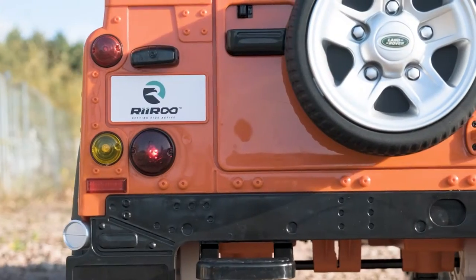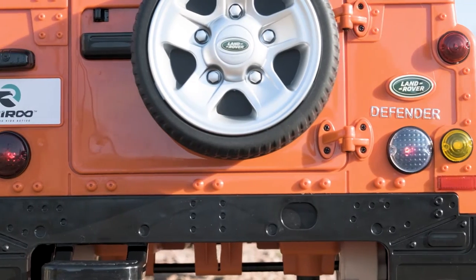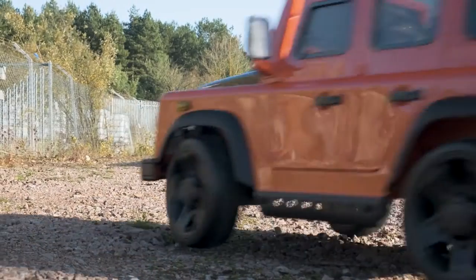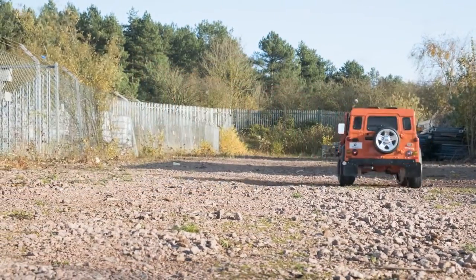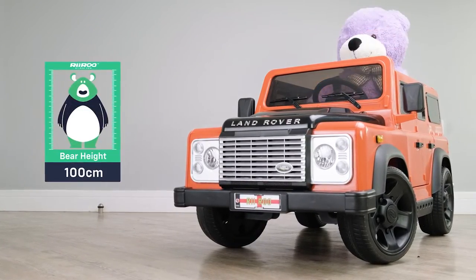Originally launched in Amsterdam at the motor show in April 1948, this is a vehicle that is steeped in history and has been designed to last the test of time. The moment your kid takes this out for a spin, everyone in the neighbourhood will instantly recognise this classic. It's suitable for children of up to 7 years of age or up to 222 centimetres in height.